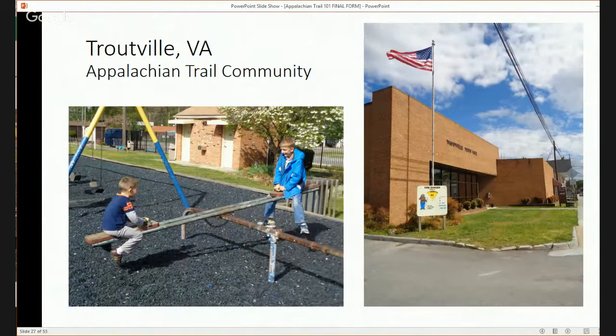So my family decided that we wanted to experience more of the Appalachian Trail. And so what we did is we looked at the Appalachian Trail map, and as we mentioned, we found some communities that seemed really close to the trail, and we just hopped in the car and went there. And this is the town of Troutville, Virginia.